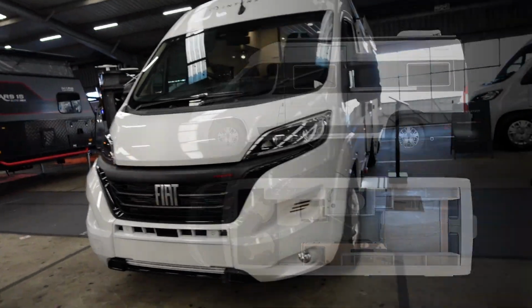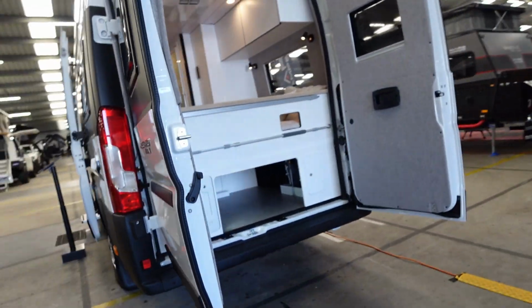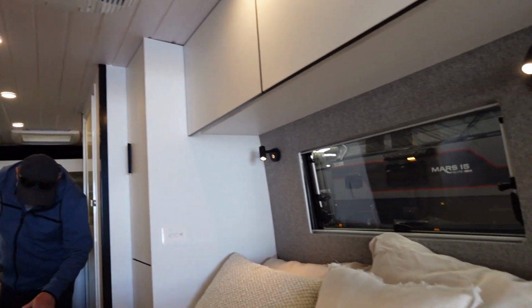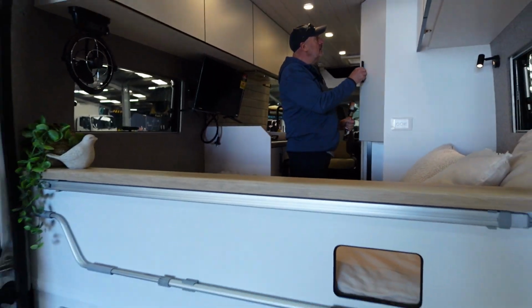This is the One by Interstate Group in Heatherbrae, Newcastle. Now it's built on a current Series 8 Fiat Ducato, and it has the most common and requested configuration. It puts exactly everything where you would expect it. There is a permanent bed down the back here, which gives you a small garage area underneath.